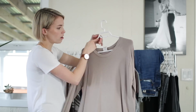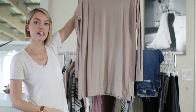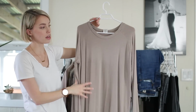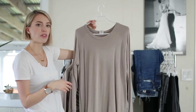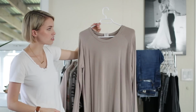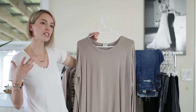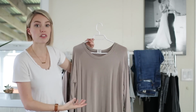This I'm passing on to my sister. This is by Jackson Lennon, and it's like a really beautiful camel color tunic. I bought this for my pregnancy, and now that I'm no longer pregnant, I don't really need it, so I'm gonna pass this on to my sister. I think she'll really enjoy it. She has a bigger build than me, so these kind of pieces just really flatter her.